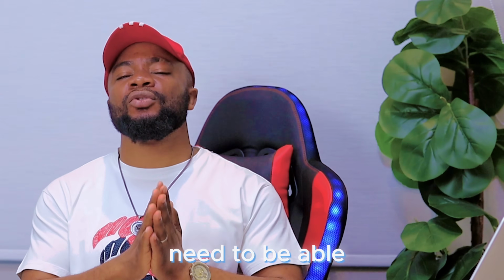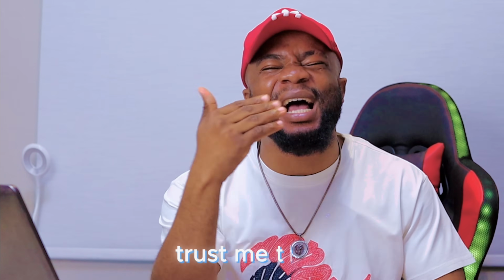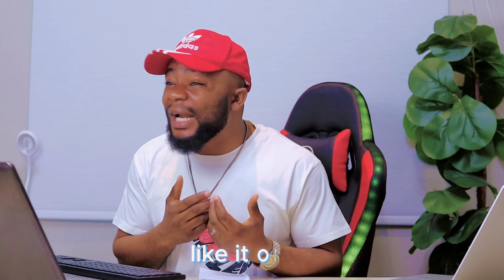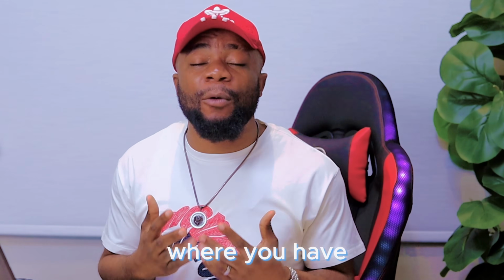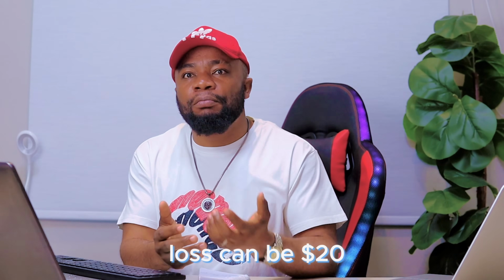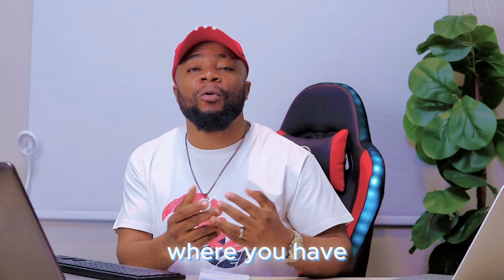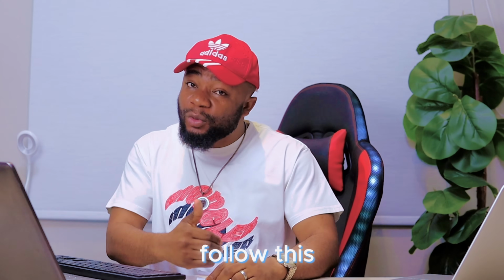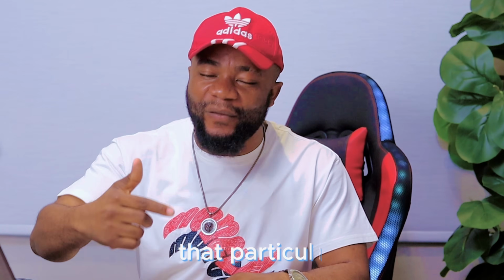So those are steps I'm talking about myself, and you can implement the same thing in your trading arsenal. And trust me, this is a game changer. Whether you like it or not, there is a time where you blow a big account. There's a time where you have an amount you call a big loss. Your own big loss can even be $10, $20, or $1,000. All fingers are not the same, but just know there will be a point in time where you have your own big loss, and you need to follow this same system to keep your psychology intact and recover from that particular account.